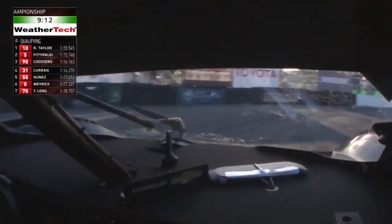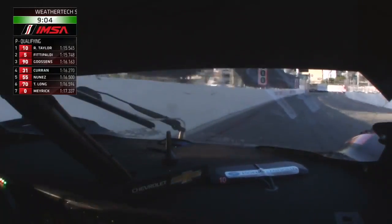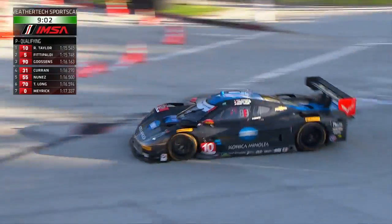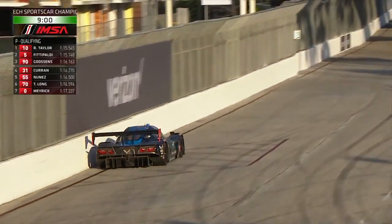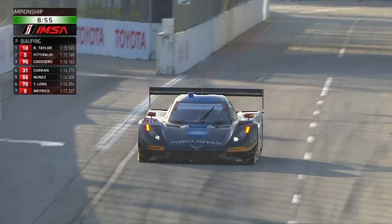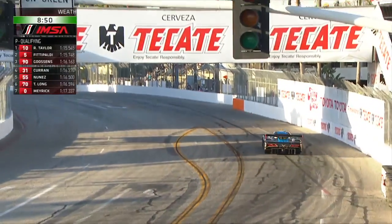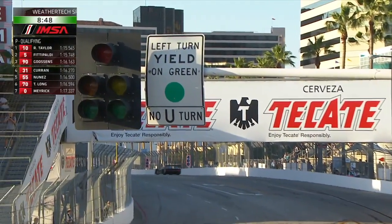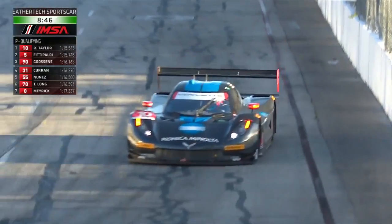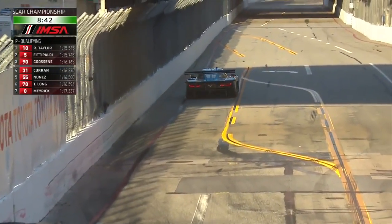Fittipaldi ends up second. Now Mark Goossens goes through at a 1:16.1. Eric Curran has been bumped back to 4th position with a 1:16.270. Nunez in the number 55 goes through at a 1:16.5. And Ricky Taylor fastest again in Sector 1. Ricky Taylor is on it. He has come to show the dominance of this team at this racetrack, qualifying on the pole last year with a track record for the prototype cars here in this configuration.